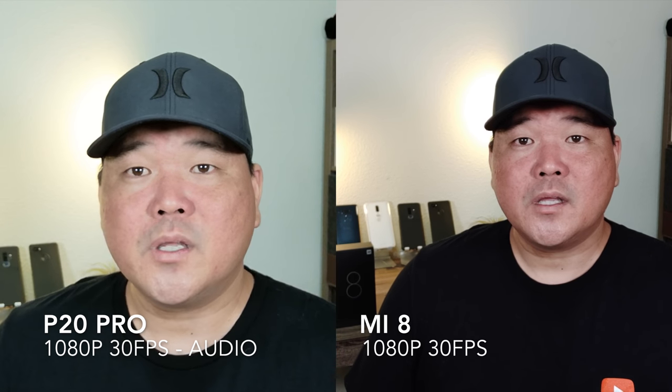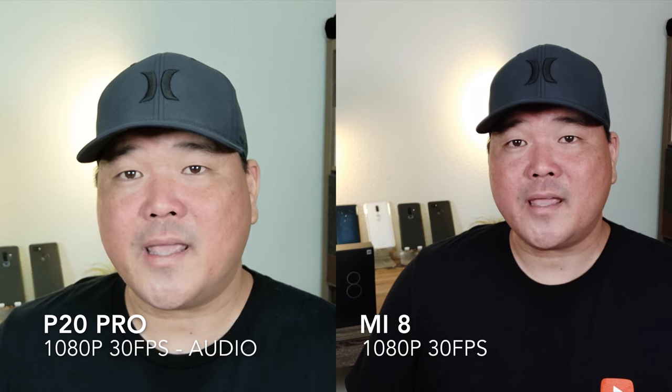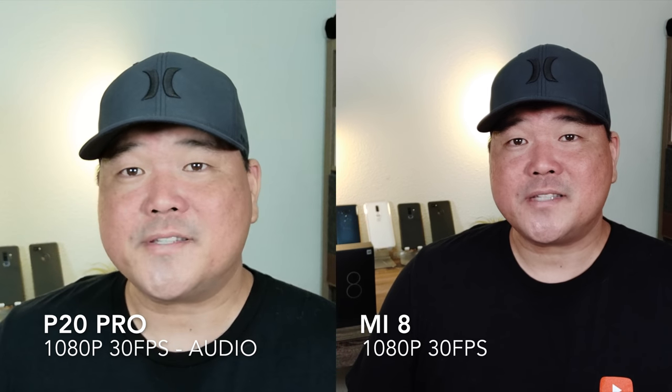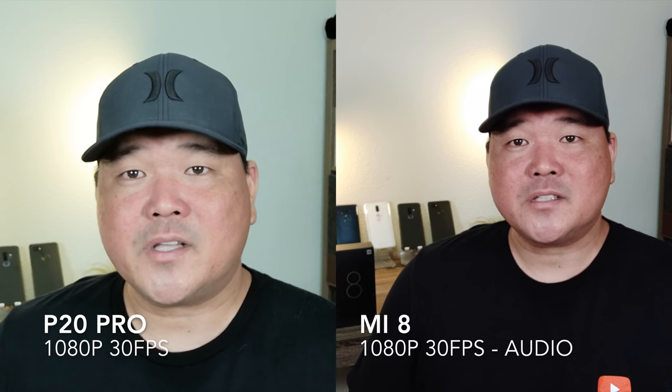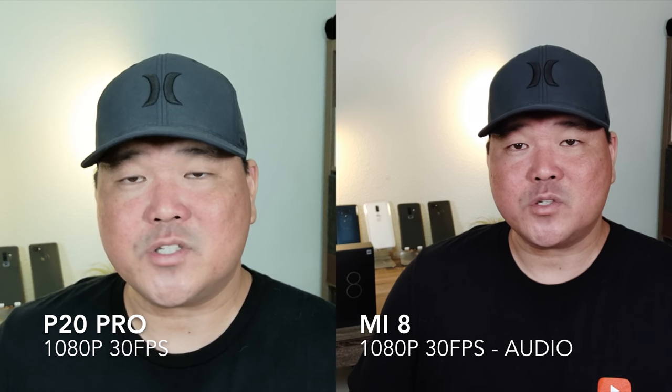From what I'm seeing in the front facing camera, the Mi 8 actually has the wider field of view, so I can fit more into the picture with the Mi 8. The image quality looks to be about the same right now, and I'm guessing the P20 Pro probably has the better audio, because I've done some testing with the Mi 8 camera and the audio wasn't too good.